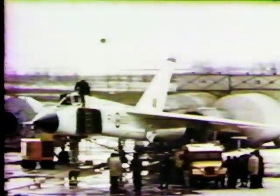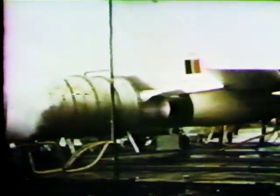From the production line, the first Arrow was taken to the flight test hangar. Preparation for flight included exhaustive testing of the aircraft systems and ground running of the engines. Following completion of these tests, the aircraft began its taxi trials with Avro's chief experimental pilot, Jan Zurakowski, at the controls. During a series of low and high-speed taxi runs, he was able to familiarize himself with the taxiing characteristics of the Arrow and to check the operation of the wheel brakes, the drag chute, and various related systems.